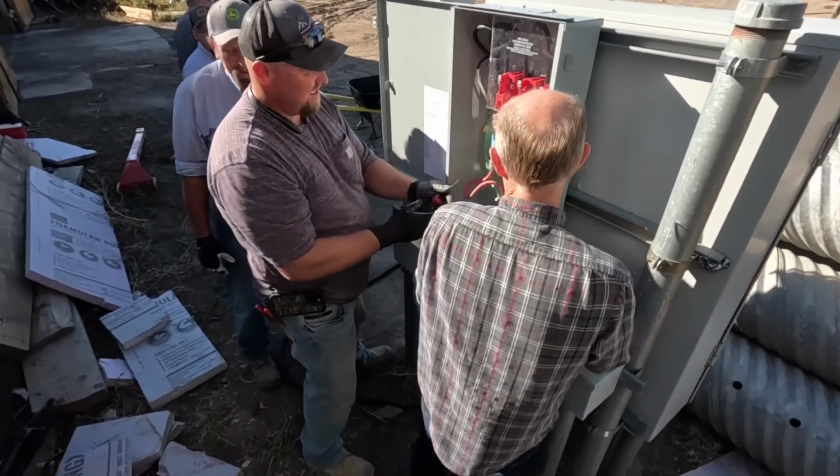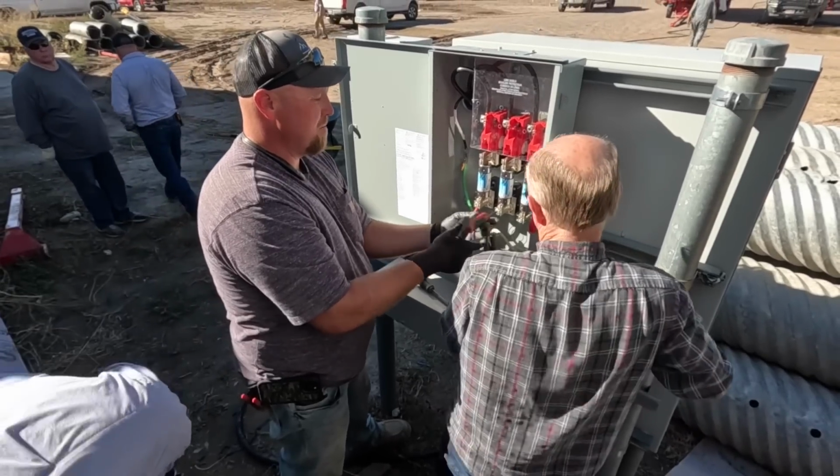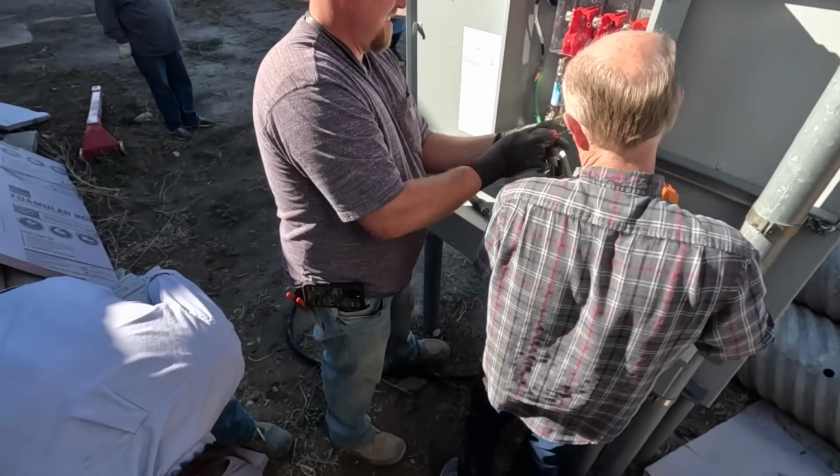So this is all the wiring for the even flow bin? Yep. Which next year we'll have a big plug in. Yeah, because they don't have a plug.